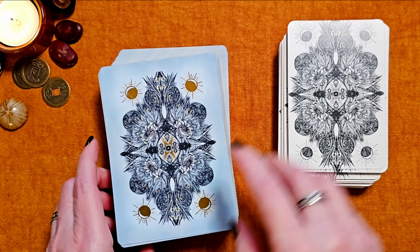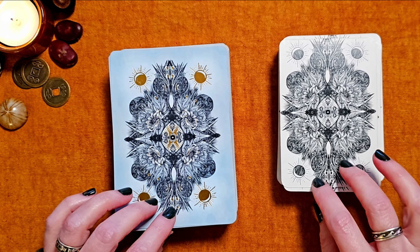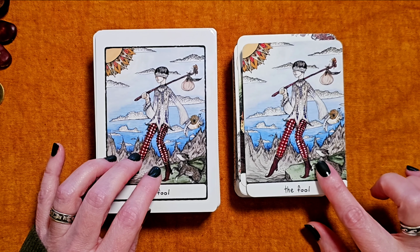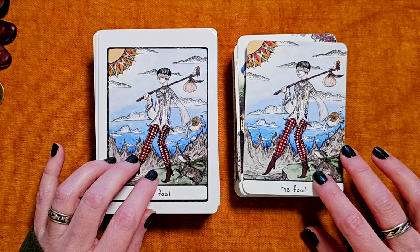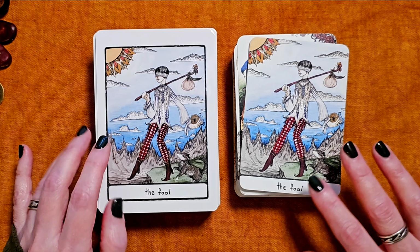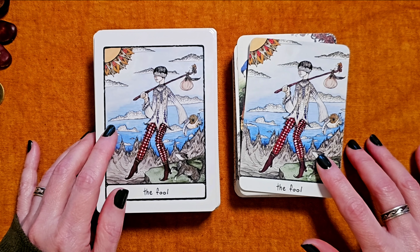The first edition did not have gold edging prior to the modification. And before I decided to cut them off, I think the borders were about the same width. The images look to be exactly the same size. The font is the same as well.